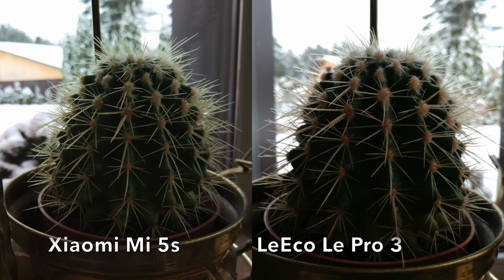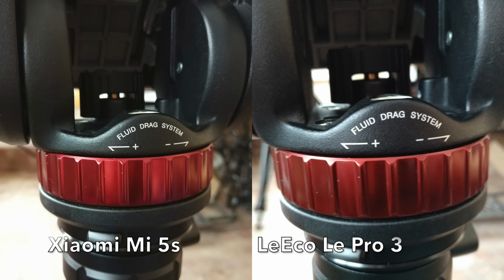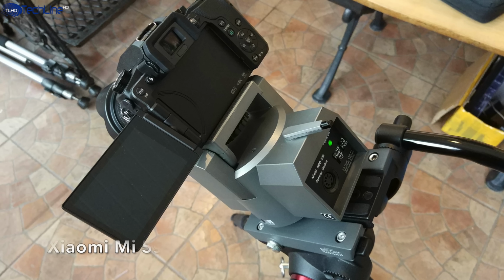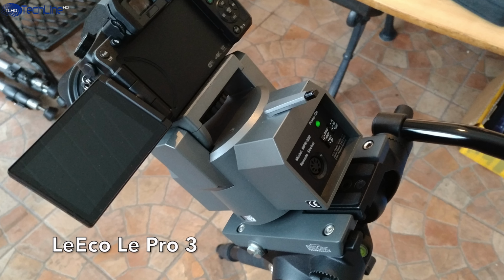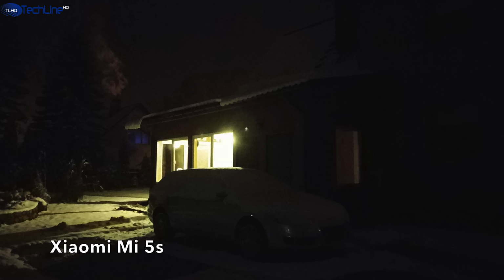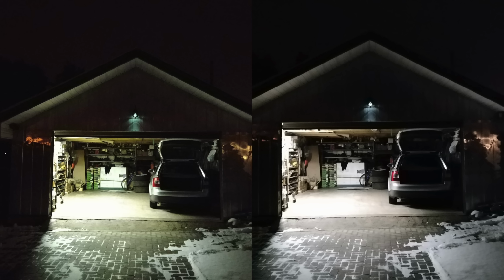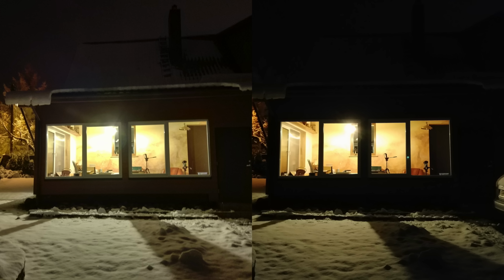As for indoor shots where the lighting is far from the best, the Mi 5S performs significantly better in almost every shot. There is more detail, sharpness, and less noise in most of the pictures. When it comes to low-light photography, the Mi 5S wins again, even though the Xiaomi phone is far from the best itself, but it is a lot better than the LeEco Le Pro 3.